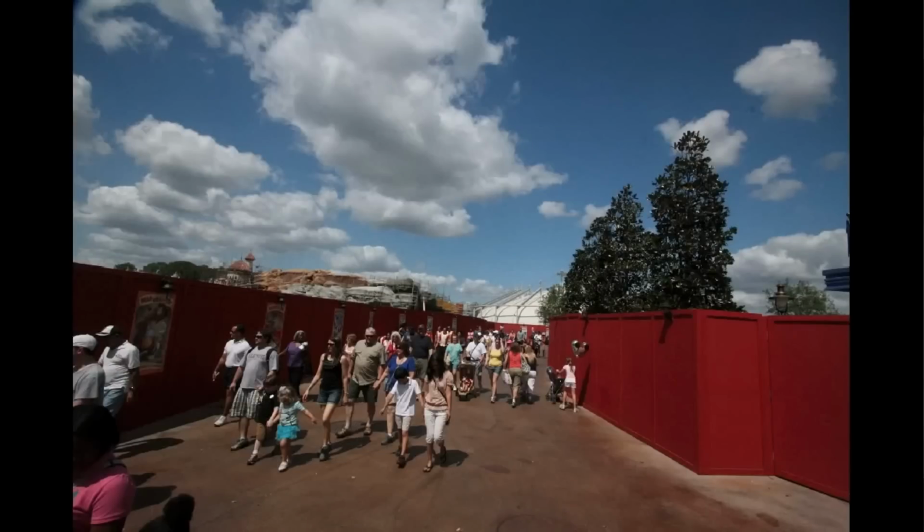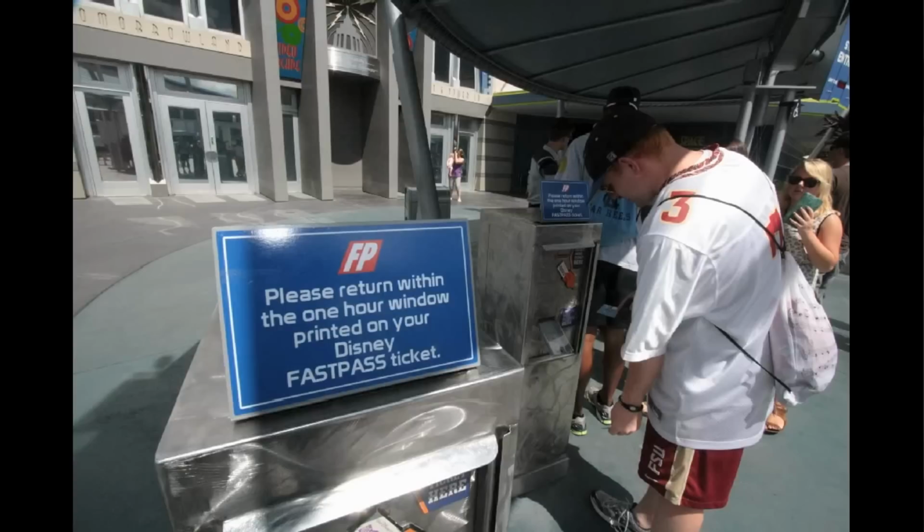This is a view into the Storybook Circus area of New Fantasyland. This is the part that is open, and if we make our way past this trench of red construction walls, we'd go past the Under the Sea Little Mermaid attraction, posters for the new land, and then we make our way to Dumbo and the Barnstormer, which have been reopened already.